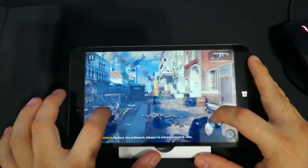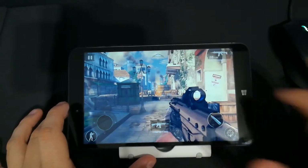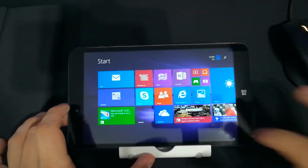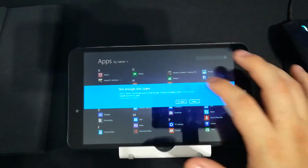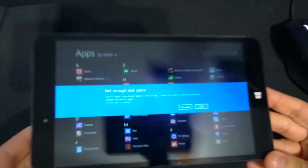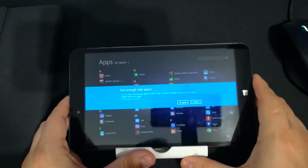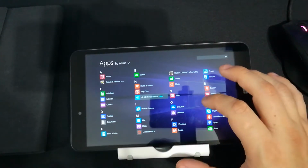And now I'm going to start playing here a little bit if I don't pay attention. Yeah, this is okay. It's not real bad. So let's get out of there. The only problem, of course, is you got one game. And I'll show you here. If we try to log into Asphalt 8, there is not enough disk space. So that is a shame in that regard. But other than that, I guess it's not bad.